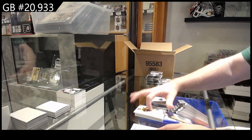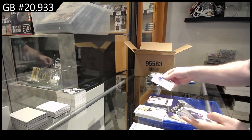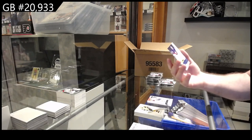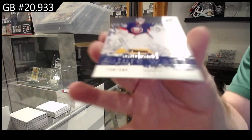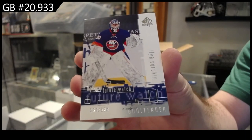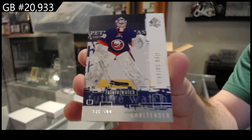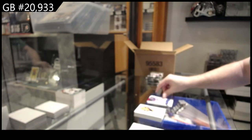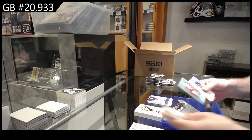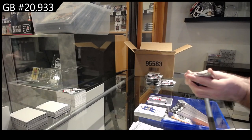Moment of Kaprizov for the Wild. We got a Retro of Huberto for Florida. And we've got a Retro Future Watch non-auto Sorokin for the Islanders to 500. Sorokin to 500. Spectrum for the Red Wings of Larkin.